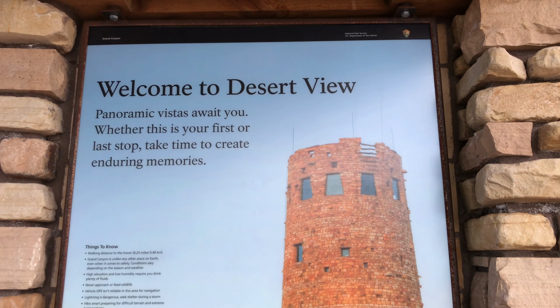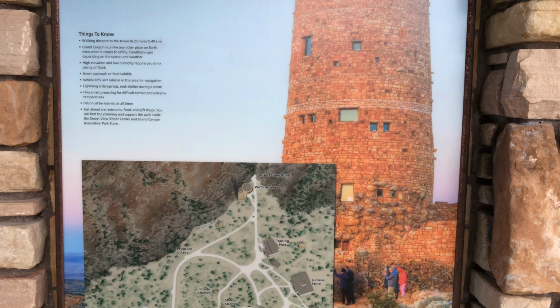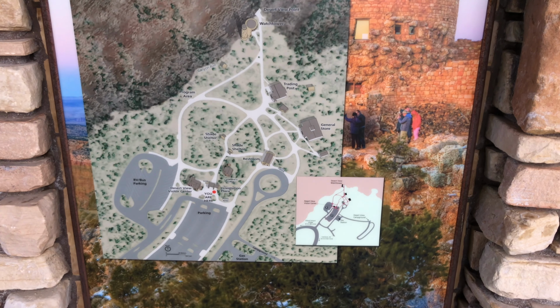We're coming up to Desert View. This is the spot that the lady originally told us to check out. Oh, that must be it. And the watchtower is right up here too. So we've been saving the best for last.